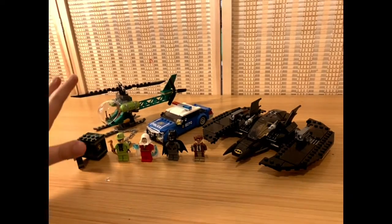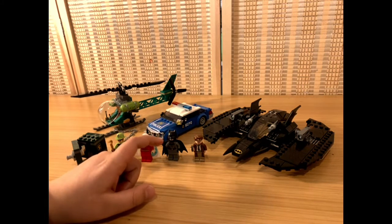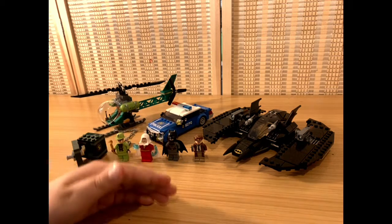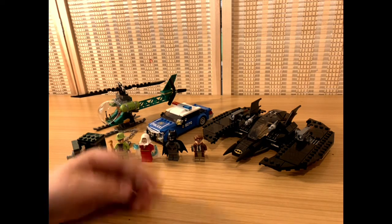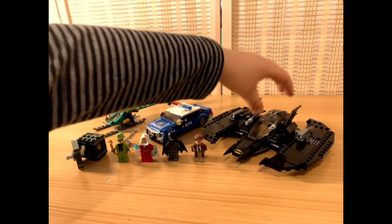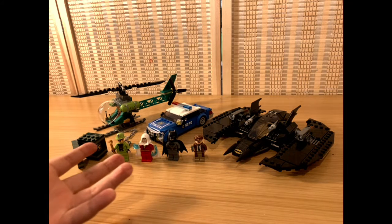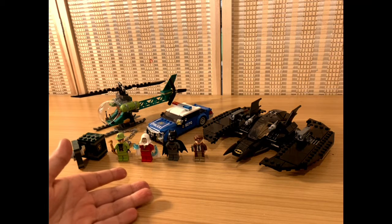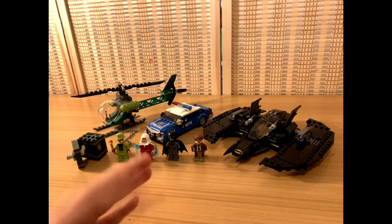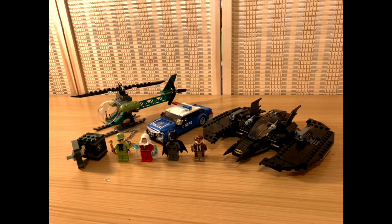Now, don't expect me to compare this to parts of some classic Batman movies because I haven't actually seen any of them yet, so I won't be able to compare them to the real thing. But as a Lego fan and a Batman fan, I will come to this from the view of a Lego fan, and some more details from a Batman fan, just like that.